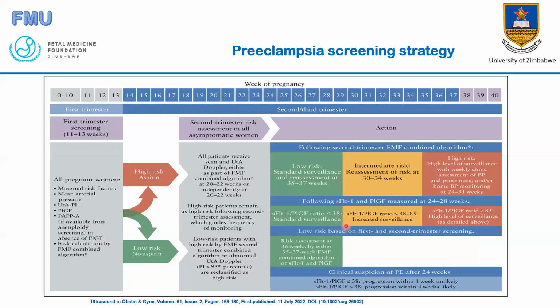Then in cases where you are following the second trimester FMF combined algorithm, if they are low risk, standard surveillance and reassessment at 35 to 37 weeks is recommended. And if it is intermediate risk, reassessment of risk at 30 to 34 weeks is recommended. If the risk is high, then this is a high level of surveillance with weekly assessment of BP. We recommend home monitoring and weekly proteinuria testing. Then between 24 to 31 weeks, and we reassess at the 32 weeks appointment.